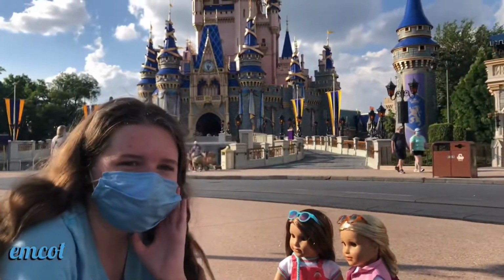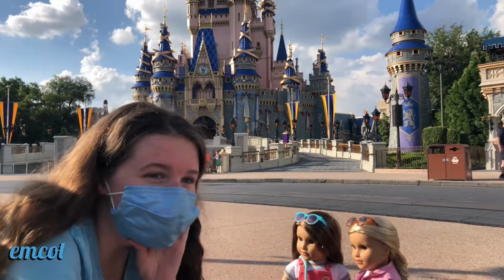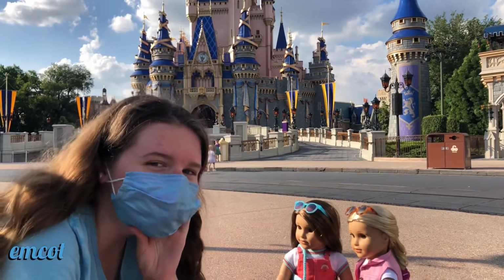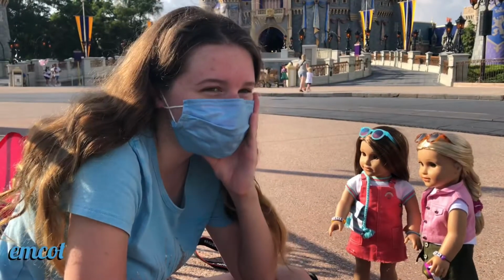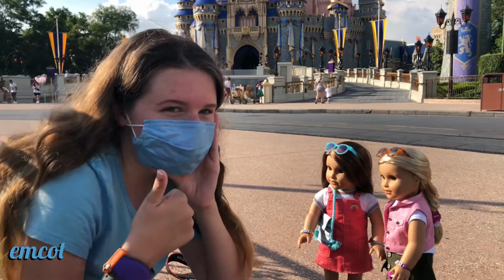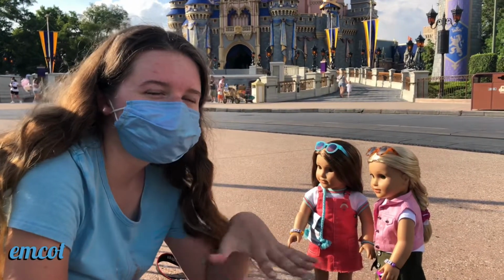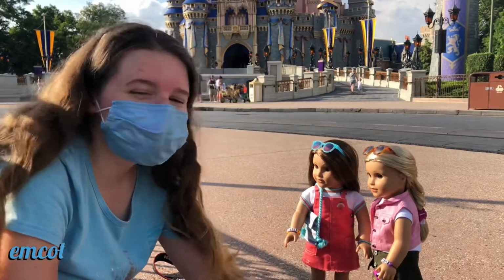Alright, so, if you can't tell by the title of the video, what in the world is going on and why I have all of my dolls, not all of them, but a lot of my dolls here in Magic Kingdom with me. We're doing a photo shoot, and so far, so good. I don't know how I got 7 of them into the park, but no one tell Disney, just the pictures are turning out really good.